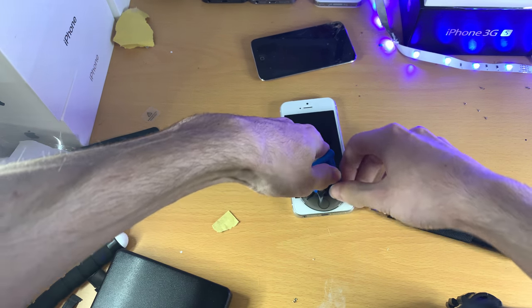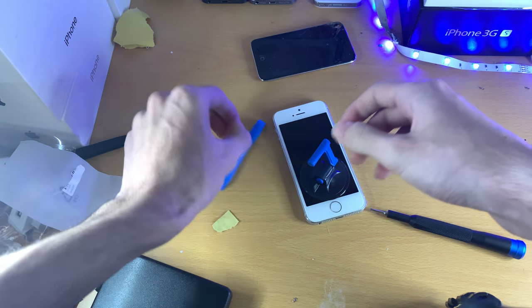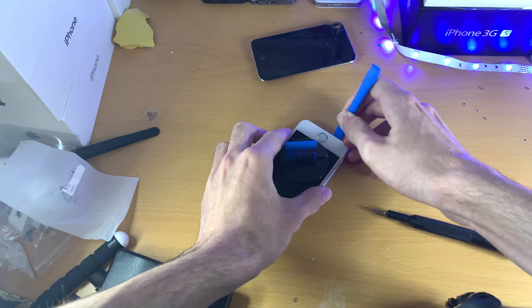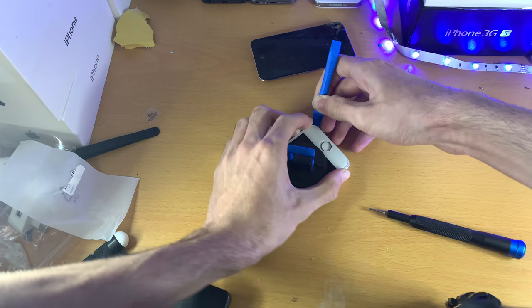Boom. Oh, come on. Seriously? Okay, there we go. Usually you can go right over the home button, but... Okay, nice and easy. It's already lifted up. That's what we like.